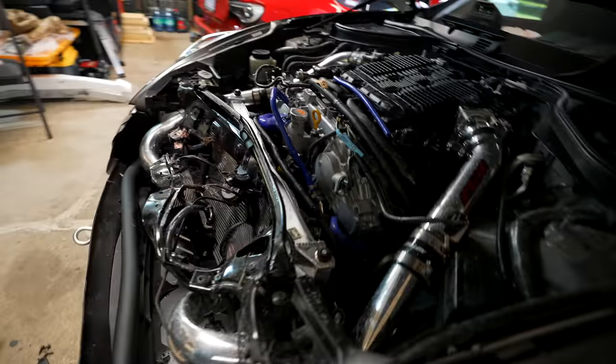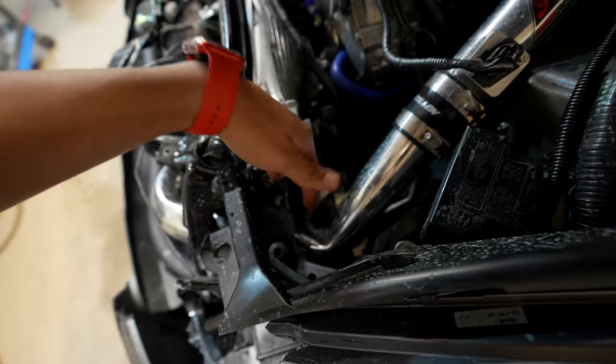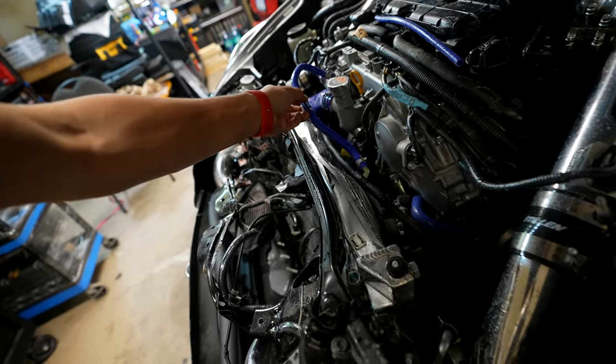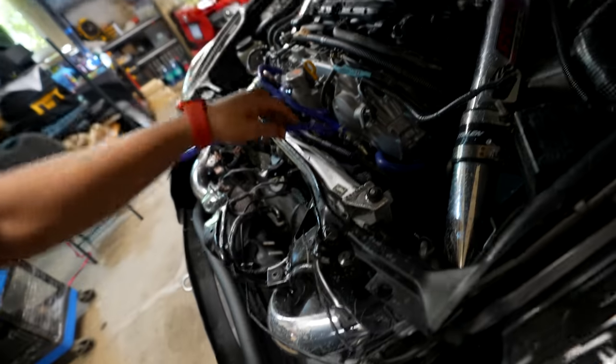So this is the car. I already took off some of the plastic pieces here. The intake piece here, you can see that that's not exactly going to work properly. Radiator, AC condenser, the front radiator support. Some of the coolant lines got clipped. This here is another one of them. So that's got to go.